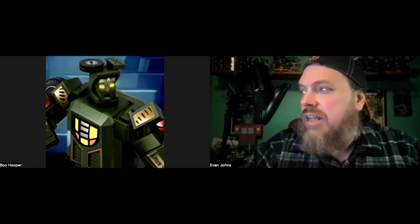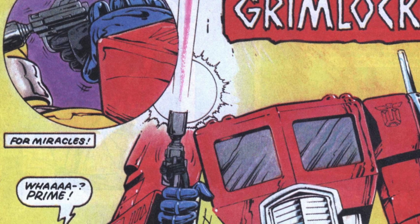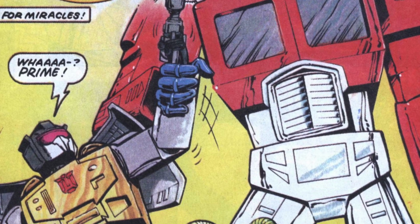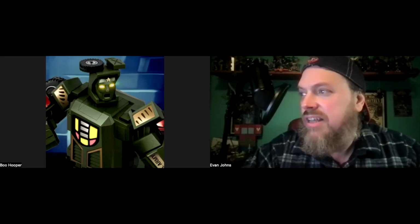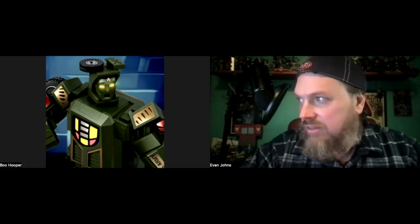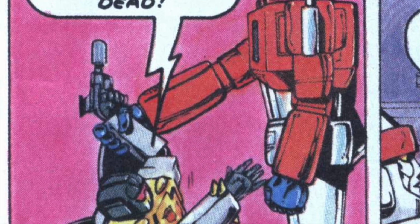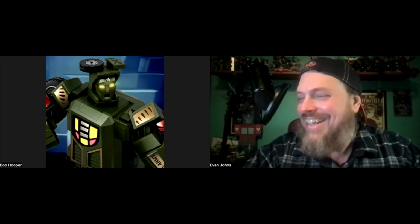And Optimus Prime's headless body grabs Grimlock's arm and pulls it up. So he deflected the shot, misses his shot, makes him shoot straight. And Optimus is enormous. Grimlock's supposed to be pretty close to his size, if not bigger. And Guardian too. Guardian's supposed to be bigger than the Dinobots, and Optimus is bigger than all of them.